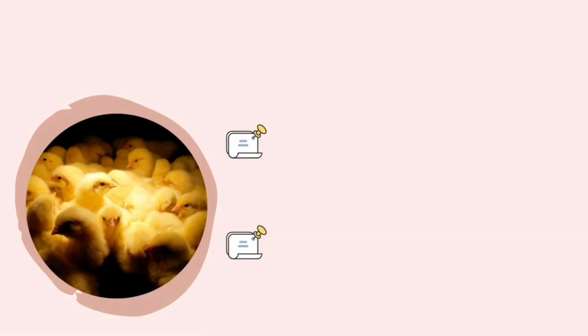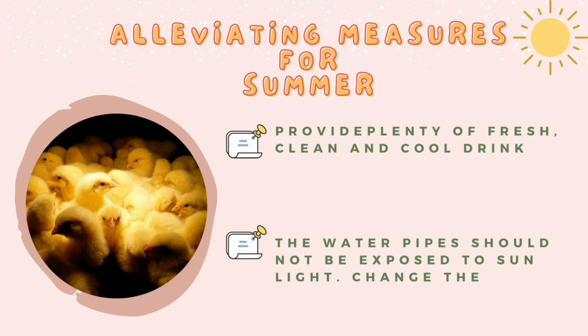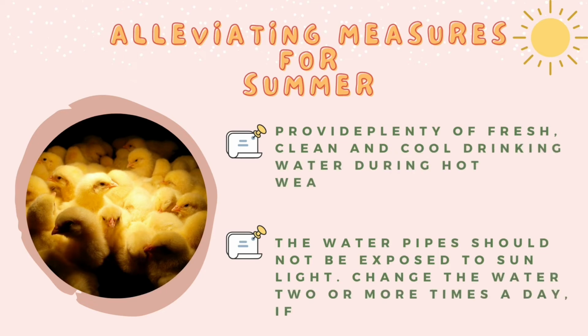For the continuation of alleviating measures for summer, provide plenty of fresh, clean, and cool drinking water during hot weather. The water pipe should not be exposed to sunlight. Change the water when it gets heated up.